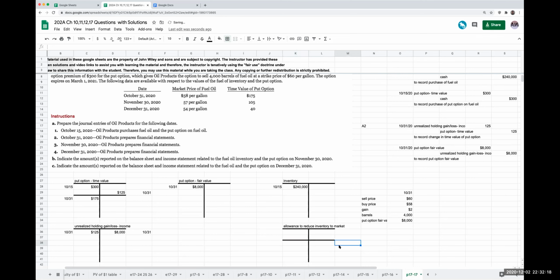So what is the amount that I need to be showing here? If I spent $240,000, this was 4,000 barrels, my price per barrel is 60.